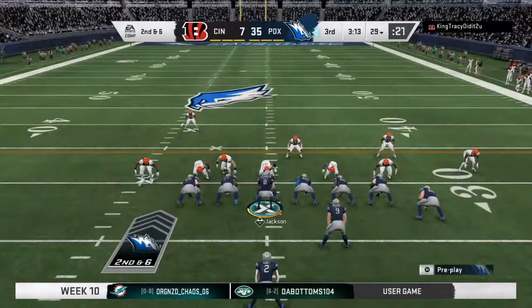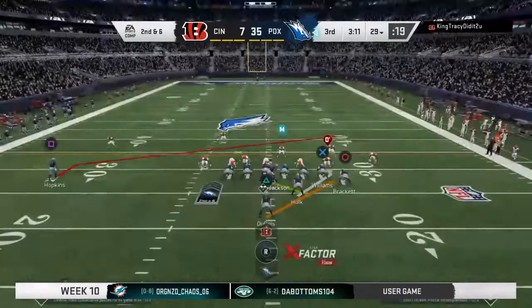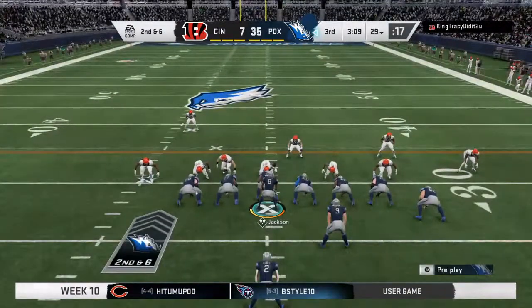It's our field. It's our field. Hey, it's our house. Switch.